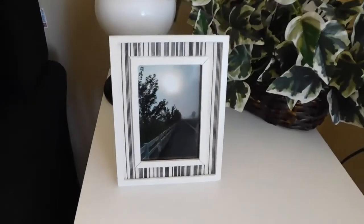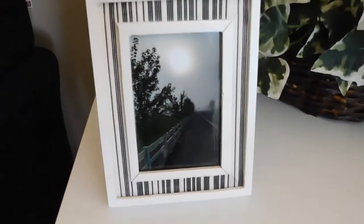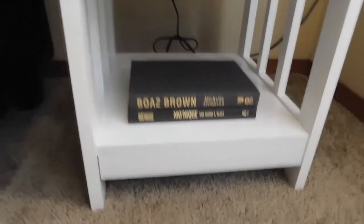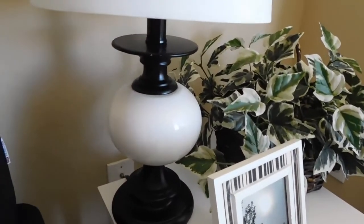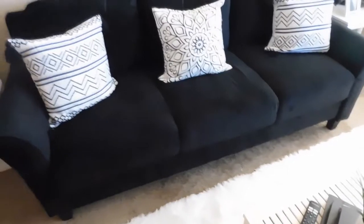This picture frame I got from Goodwill. It is so cute. It's striped, black and white. And I took that picture there of the fog during my morning walk. We have a couple of accessories there. This lamp we got at the thrift store as well. This came from Arc in Spokane. And we got the shade, it was like $2. And we got the shade at home as well. This plant came from Goodwill. I got that with this. Okay, cute. Can't go wrong with thrift stores, people. This sofa, of course, Amazon. I put this bad boy together, as you can see in the video.